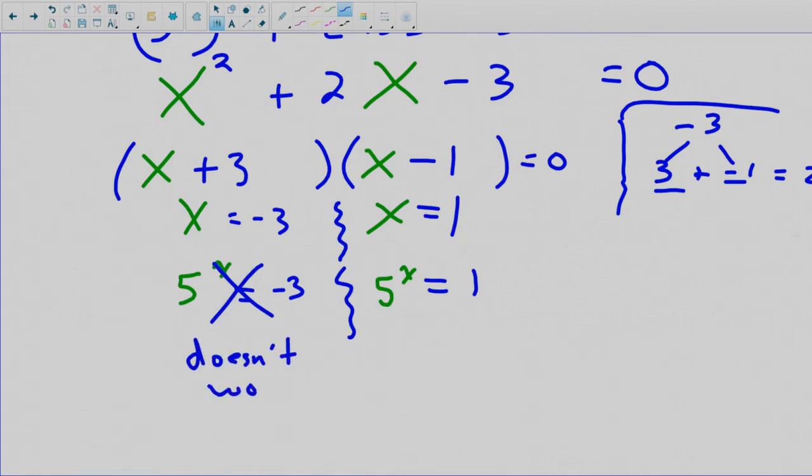You can't have a positive base become a negative number, so we just eliminate that one completely. What is the only answer here that makes sense? What is the only power that will change any base to a 1? And that is x equals 0.